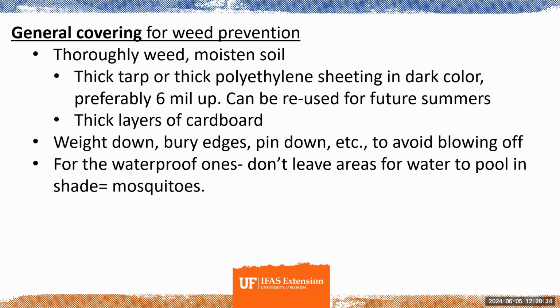Now, if you're going to use cardboard or even light plastic or newspaper, you're going to need to weight it down, bury the edges, pin it down. Throw some grass on top of it. You're going to want to make it stay in place. And before you do it, though, you're going to want to thoroughly wet down that spot, because you want it nice and moist. Because what you want is a lot of that weed seed in your seed bank in your soil to emerge or germinate and then die off.